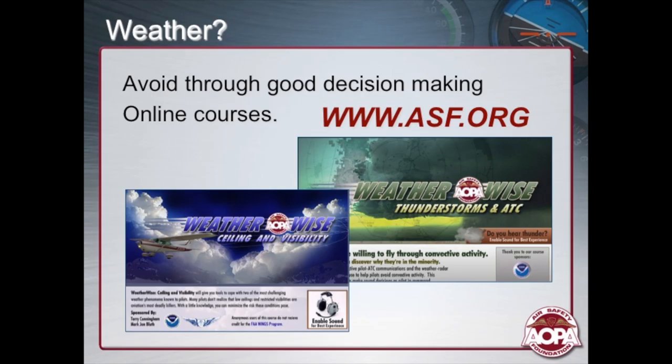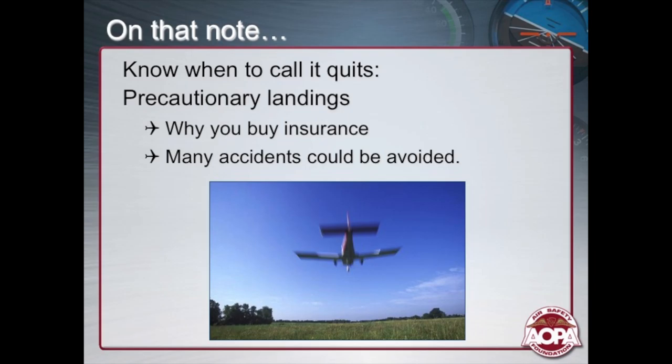When things are going downhill, sometimes the best thing is just to get the airplane on the ground, whether there's an airport beneath you or not, a road, a field, and just wait the weather out. While many people might Monday morning quarterback what you did, the fact remains that you are alive and that you walked away from it.